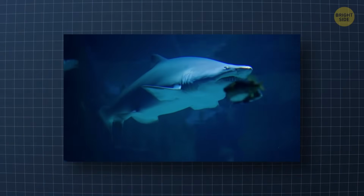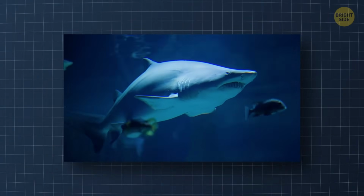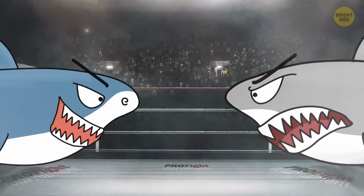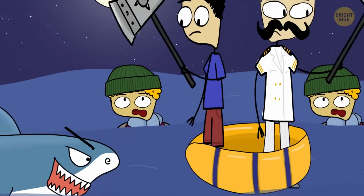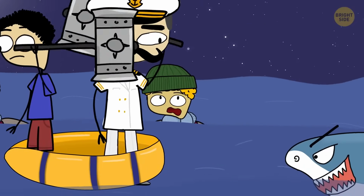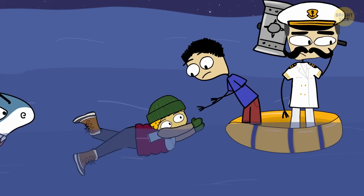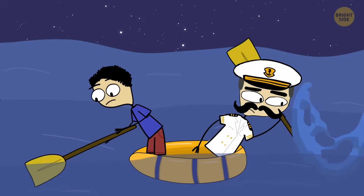They're called bull sharks because of their short, blunt muzzle, like that of a bull, and they like to hit a target or other sharks with their forehead. Several fish are ramming boats. Someone falls into the water. Fortunately, people help them back on board. The sharks aren't going to retreat. Chaos and panic ensue.